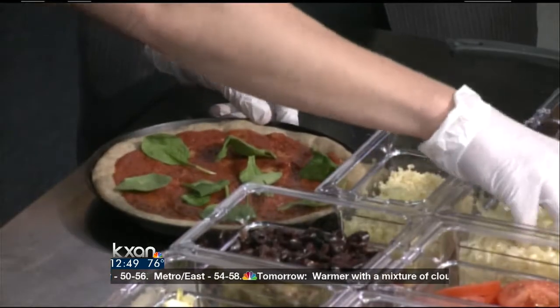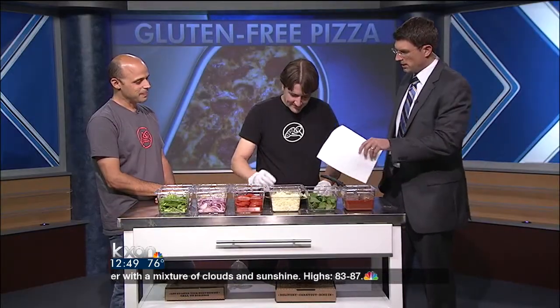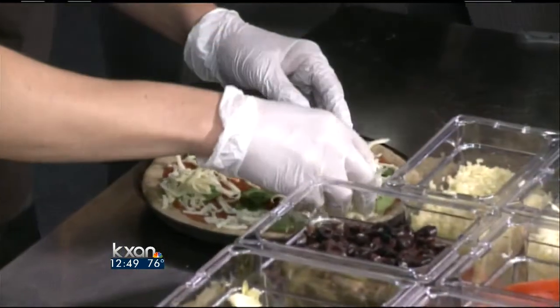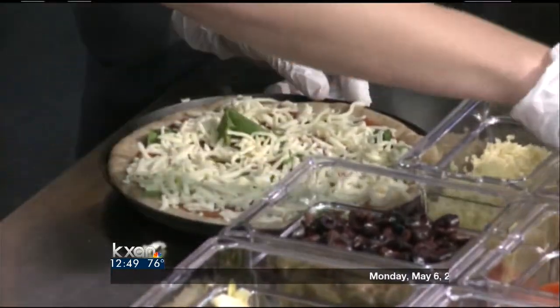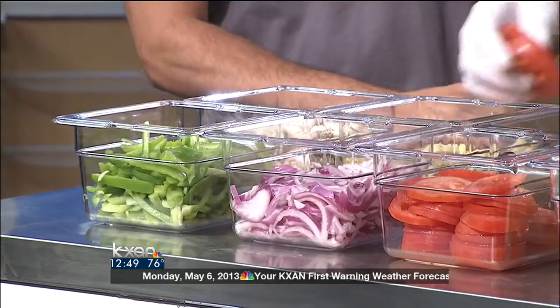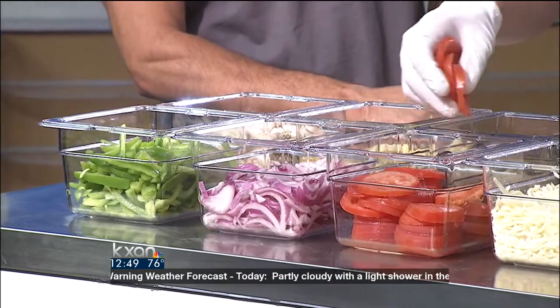Now, Greg's not mic'd up today, but kind of talk us through what Greg is making. He's making kind of a personal-sized pizza, right? Yeah, so we have one size, it's a 10-inch. We're trying to get our gluten-free dough maker to make a bigger size, but until then we have the 10-inch. He's making our Farmer's Market, which is all fresh vegetables. And typically, gluten-free customers eat healthy too. So this is the kind of pizza that they order.